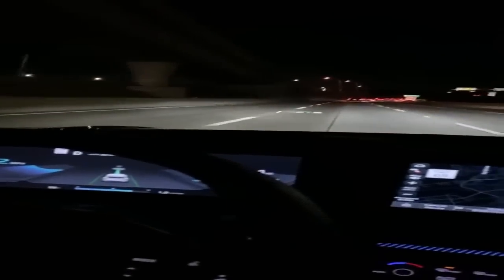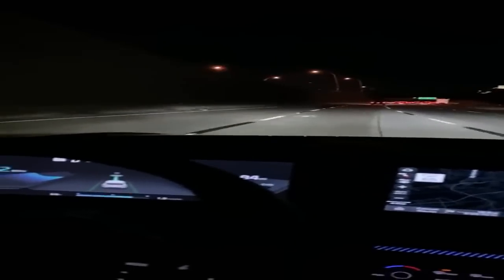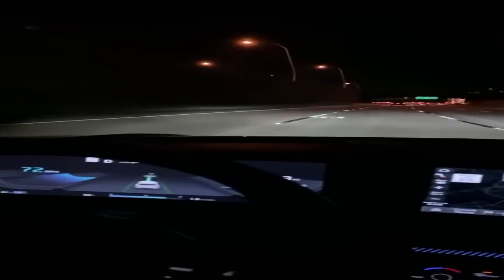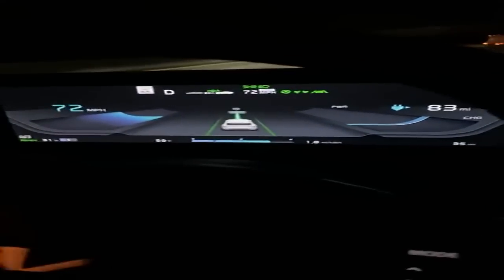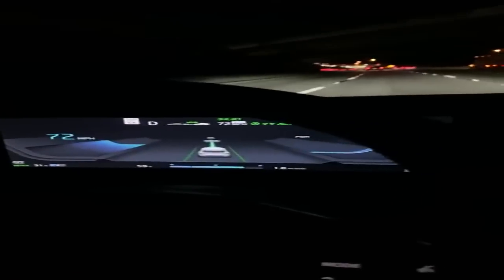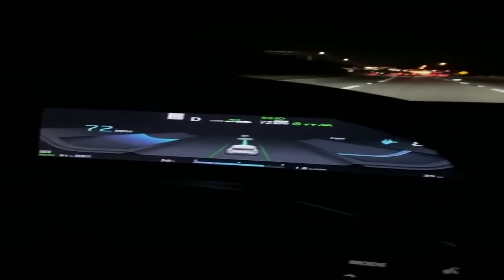Hang on, let me just get the map up here so I don't miss an entrance. We got 7 more miles to go. I thought I'd come back on and give you my critique of HDA2. So first off, the first thing you notice is, look at this, you don't see it right now, but when the cars get next to me, you can see them appear on the radar. You can see that the radar is tracking 2 lead cars, which is all pretty cool.